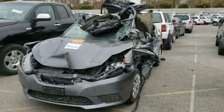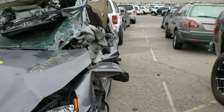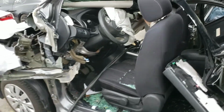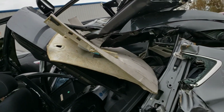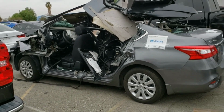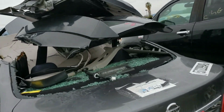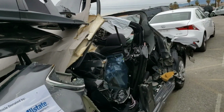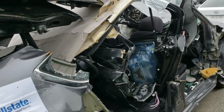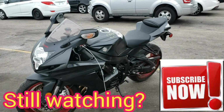Alright guys, real quick, a little bit of comments for you. This car was donated by Allstate. It says biohazard. I just hope that whoever was in this vehicle came out alive. As you can see, the damage is really bad, really severe. On this one, they had to cut the roof off to get the people out of the car. Really bad accident. You just gotta think, did they come out alright, or was there a fatality in this? I really hope it wasn't, but you never know. Stay safe out there, guys. Drive safely.